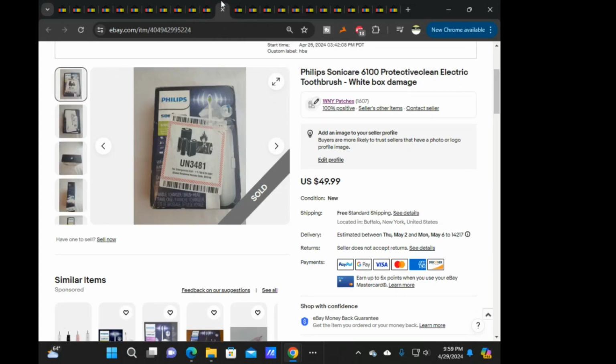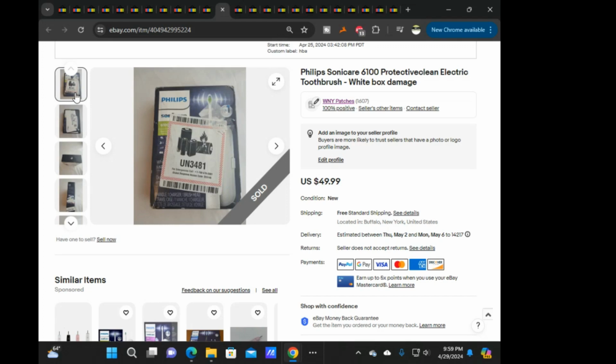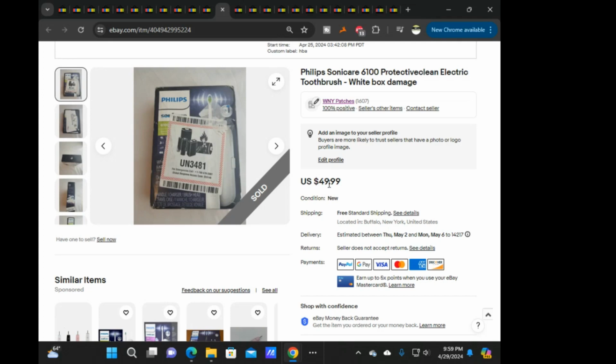Next was another toothbrush, this Philips Sonicare 6100. This one sold for $50 free ship. As you can see, they probably returned it because Amazon just slapped the label on the box and sent it, which is, come on. I mean, Amazon has done some ridiculous things in terms of packing, but come on, you couldn't at least slide it in a poly mailer, bubble mailer, something. You just slapped the label on it and sent it. So sold that for $50.